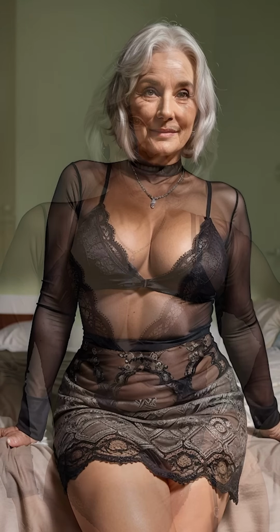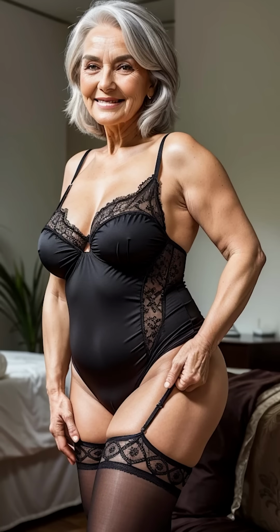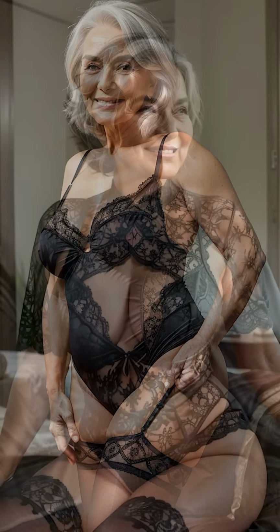When it comes to pairing bodysuits and stockings, the possibilities are endless. A lace bodysuit with sheer stockings creates a delicate, feminine look that's perfect for a romantic evening. For a more daring ensemble, try a mesh bodysuit with fishnet stockings. The combination of textures adds depth and visual interest. Remember to choose complementary colors to ensure a cohesive look.